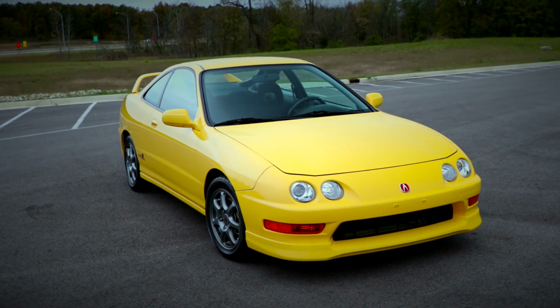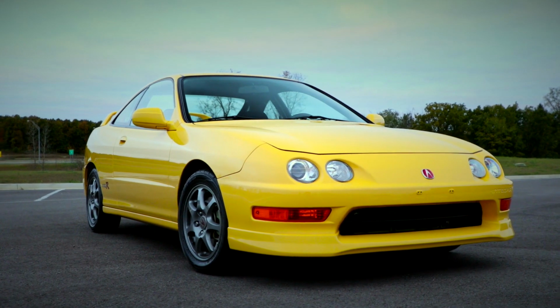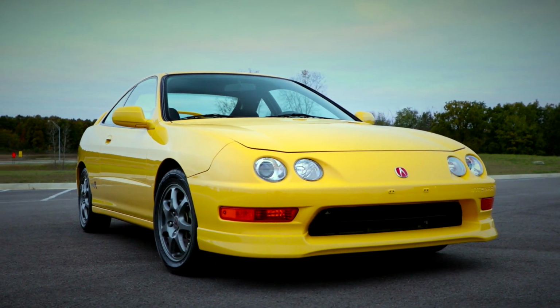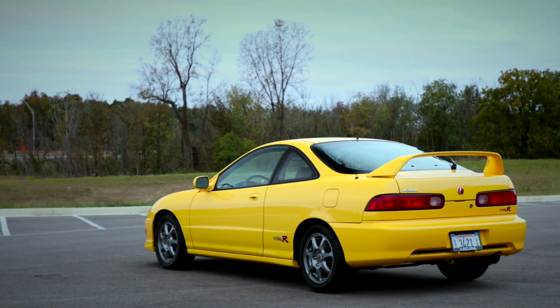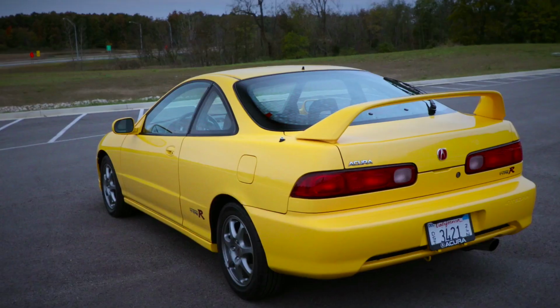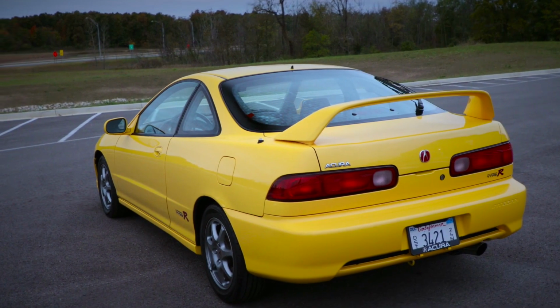Then other variations of it came out afterwards. Obviously, the most popular one was the Integra Type R in the mid-90s all the way to the early 2000s. We had it here in North America as the Acura Integra Type R, and the Honda Civic Type R also existed in Japan and in Europe. There was even a second generation of the Civic Type R, which Honda fans will call the EP3.